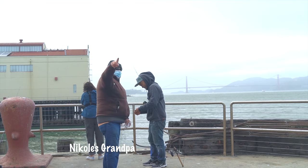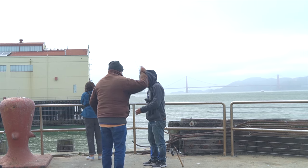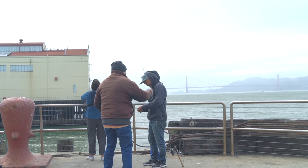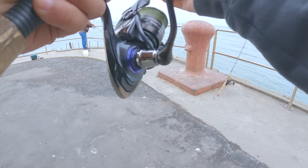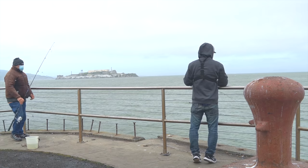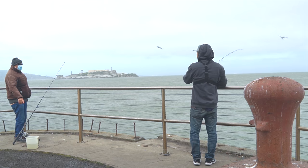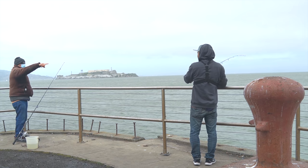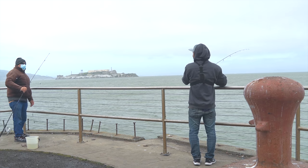Yesterday. Yeah. In this side. Yeah. Just put it 3-4 every time. Nice. I'm gonna go next to Grandpa. This is good bait for halibut. Yeah, it's good bait, because the halibut are here too, right? Yeah, I want to throw one. I'll try to catch one.